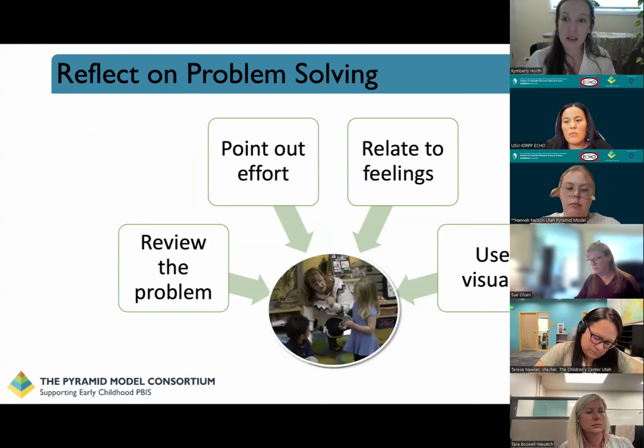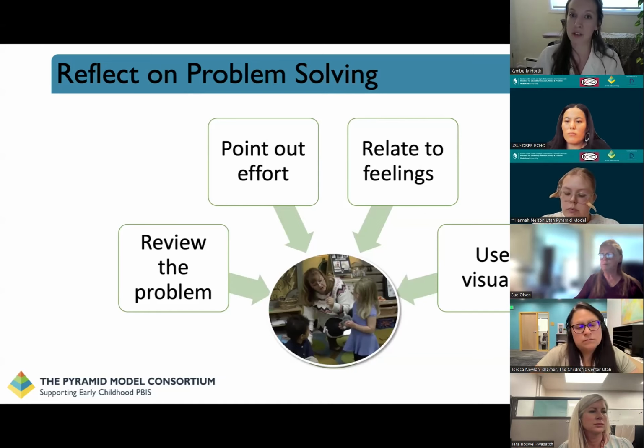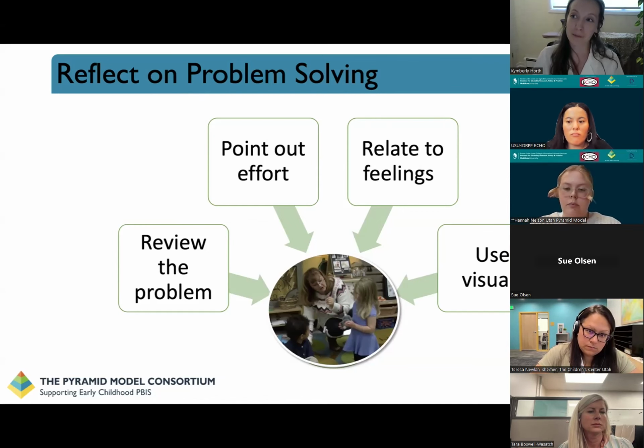So you can review the problem. You can even have the kids restate what the problem was. You can talk about the feelings that were coming up, maybe during the problem, as the problem was happening. You can talk about the feelings that came up after the problem was resolved. You can show the relevant visuals of the steps and or the solutions that were used during that problem. And then, of course, acknowledging the effort that kids were putting into problem solving.